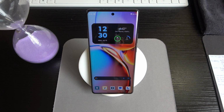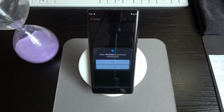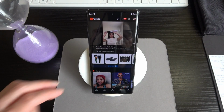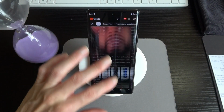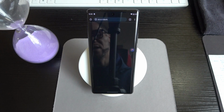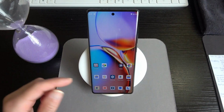Performance, I mean, we've got a Snapdragon 8 Gen 2, 8 gigs of RAM, 512 gigabytes of non-expandable storage, UFS 4.0. We got an octa-core CPU, Adreno 740 GPU, running Android 13. Performance is beast mode. The phone is lightning quick. It's going to do everything that you want and need it to do in an absolute hurry.